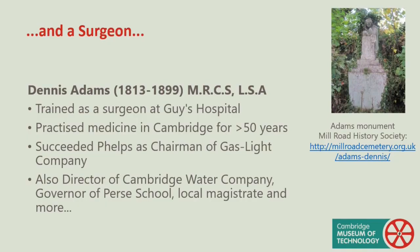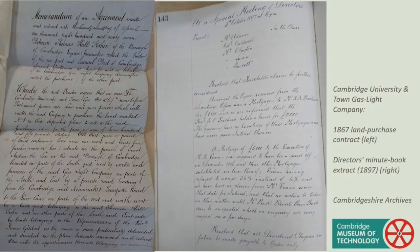More than figureheads, the directors were closely involved in operations, attending fortnightly board meetings that reviewed operational matters with site managers and engineers. This company structure, not without its tensions, enabled the company to balance the demands of town and gown, commerce and academia, in terms of where and when gas mains were laid in Cambridge.